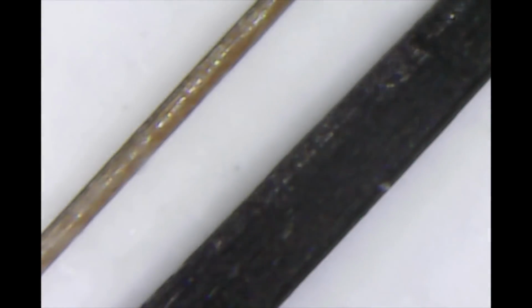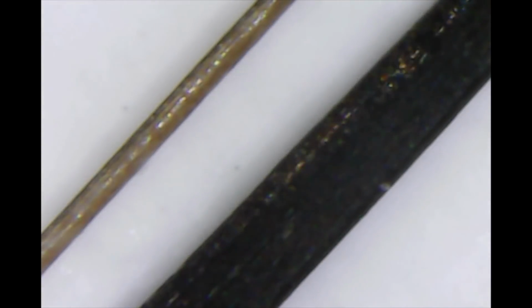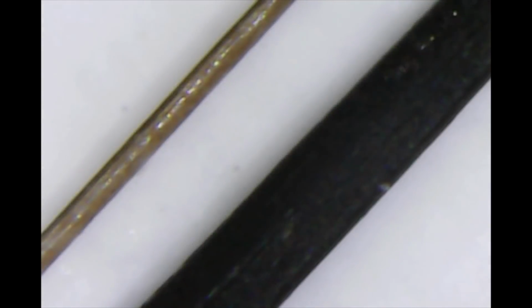So here's a diameter comparison. That's one of Melanie's little hairs with the hair that you saw me holding. It's like 4.5 times the diameter of my wife's hair.